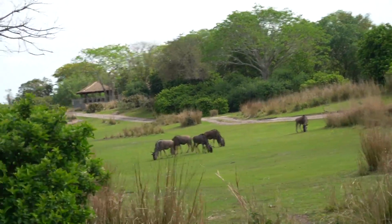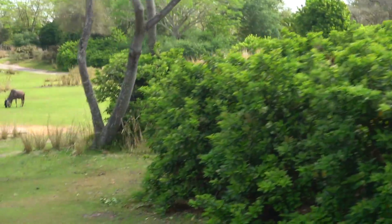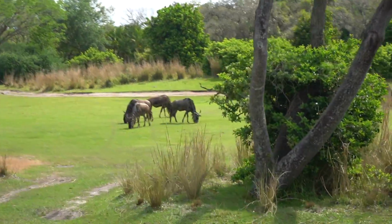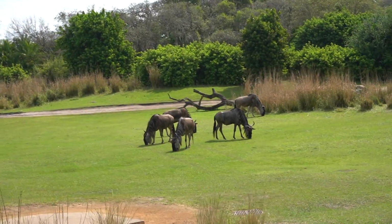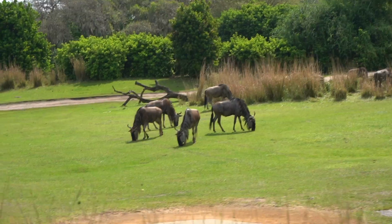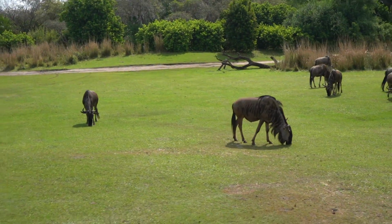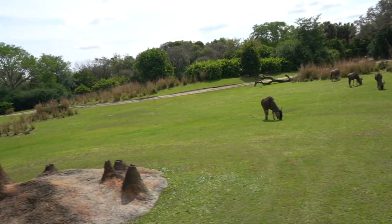The gray animals there on our right are white-bearded wildebeest, also known as gnu, spelled G-N-U, named for the kind of mooing sound that they make. Now, wildebeest travel in herds of up to 5,000 to 10,000, making them the largest herds of any land animal on Earth.